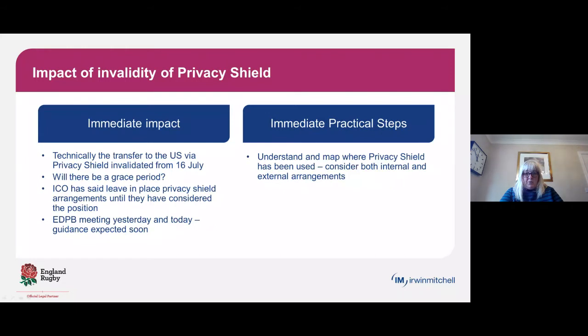Having said that, from a practical point of view, the ICO has said on its export of personal data pages not to panic and to wait and see, so that if you already have it in place, the ICO has said wait and see what we say in our guidance. And I suspect they've taken that pragmatic approach because, as Lauren said, we've been here before, because there was a precursor to Privacy Shield called Safe Harbour that was invalidated. There was an awful lot of panic. I think the ICO have taken a pragmatic approach to say we're going to consider our position, and what we're going to do is think about what we're going to say to people. So from a UK perspective, the ICO has said just leave things in place at the moment.